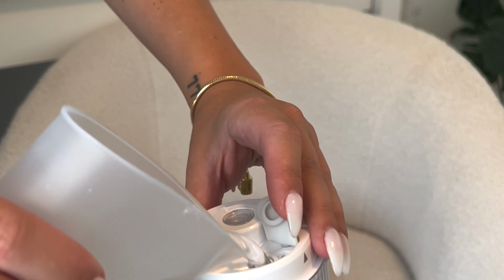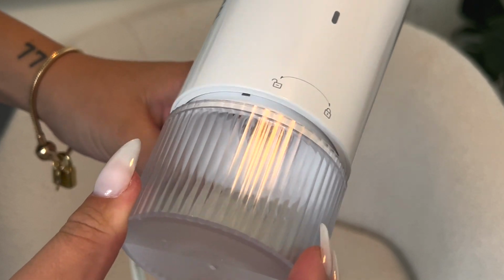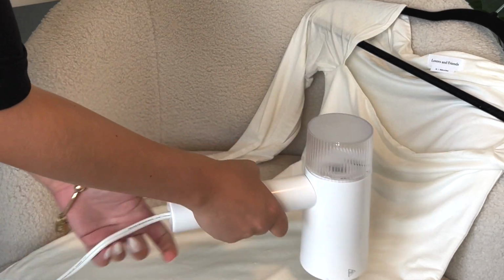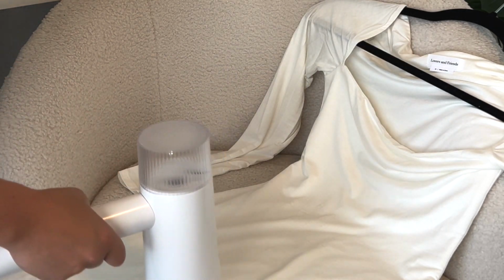Absolutely love this Amazon find. Like I said, even when I'm not traveling, I'm using this all the time. It is just one of those Amazon finds that I think is a must have. It's one of my essential top Amazon finds ever, and it's so good for traveling too, being small and foldable. We love her. The steamer is a lifesaver.